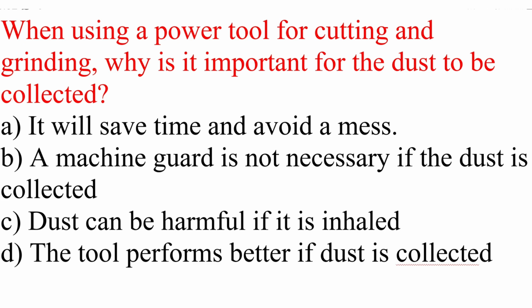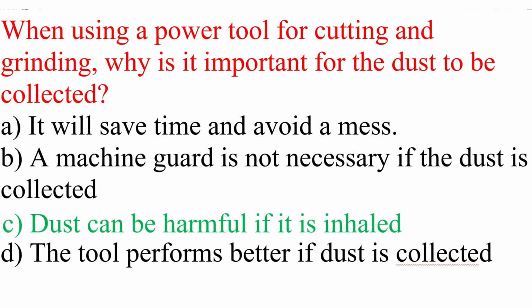Question: When using a power tool for cutting and grinding, why is it important for the dust to be collected? A. It will save time and avoid a mess. B. A machine guard is not necessary if the dust is collected. C. Dust can be harmful if it is inhaled. D. The tool performs better if dust is collected. Answer: C. Dust can be harmful if it is inhaled.